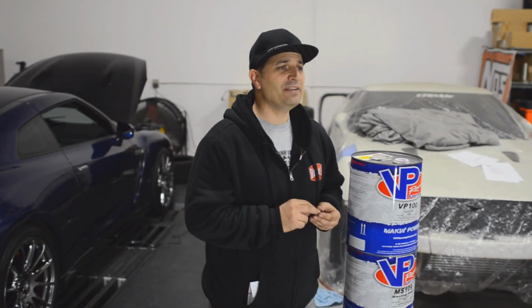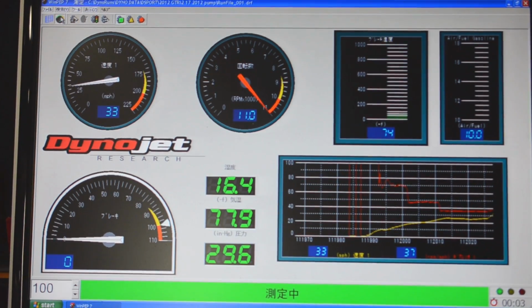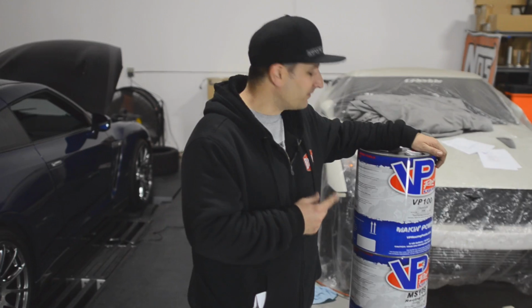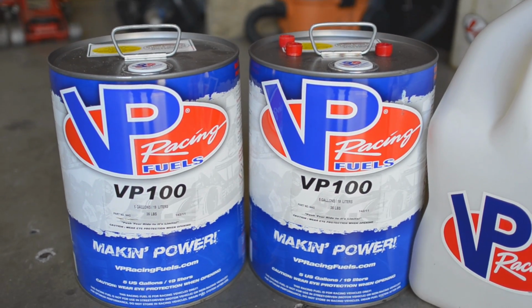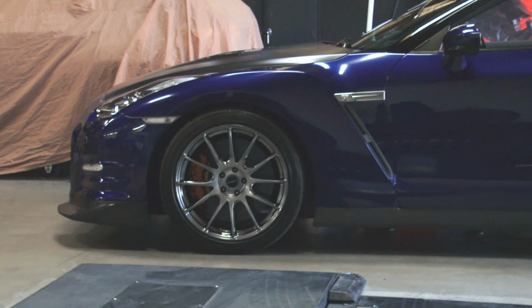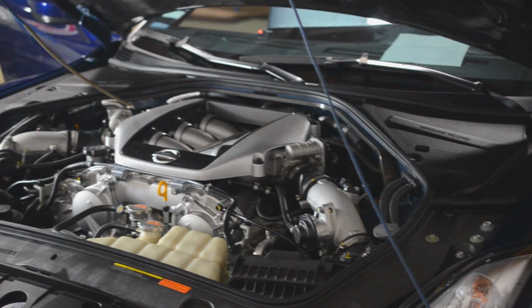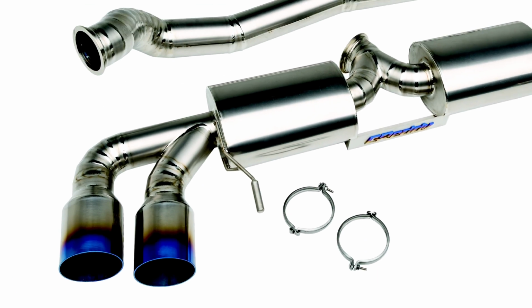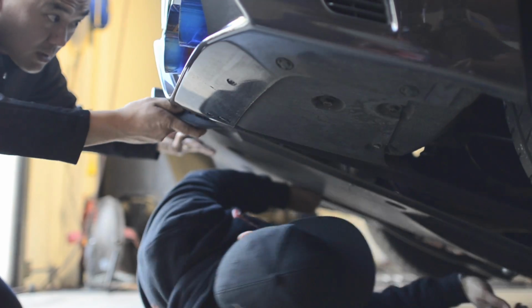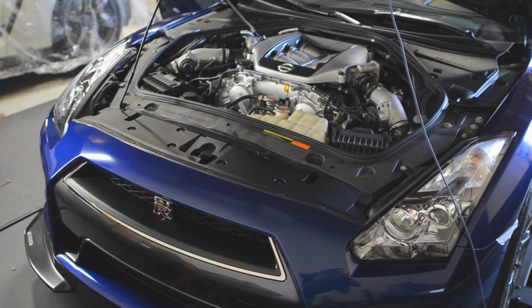Fuel quality is a key factor in determining your engine's performance. Today we'll demonstrate that fact by using some 91 octane fuel along with some VP Street Blaze 100 and VP MS109 racing gas. Our 2012 Project R35 GTR features some basic bolt-ons including a Greddy 94mm titanium exhaust, HKS drop-in panel filters, and a Cobb Accessport with tuning provided by Schweitzer Performance Innovation.